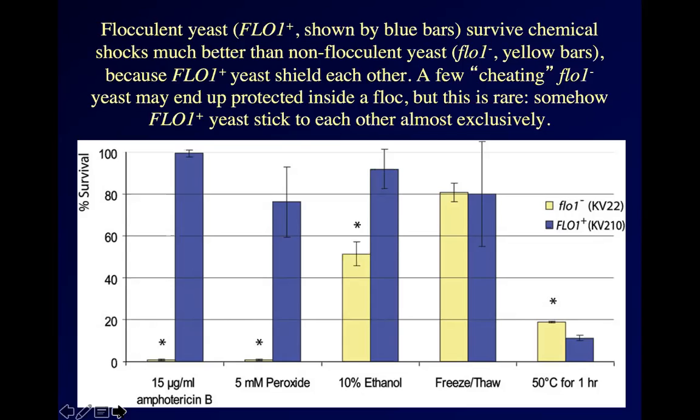And what makes this a green beard gene is that somehow the flocculent yeast recognize each other and they stick to each other almost exclusively. So if you grow flocculent and non-flocculent yeast together, the flocculent yeast somehow stick almost entirely to each other and exclude the non-flocculent yeast from those flocks.